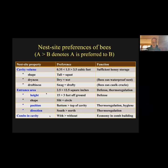But it's nice to know that not only do we like them to face south, but the bees like the entrances to face south. And one last variable, they really, really are attracted to a cavity if it's already furnished with combs. And that's no doubt because it saves them a lot of energy and work building comb and the building of combs.